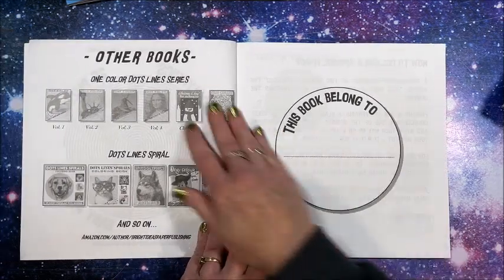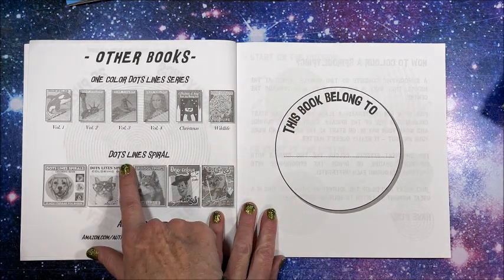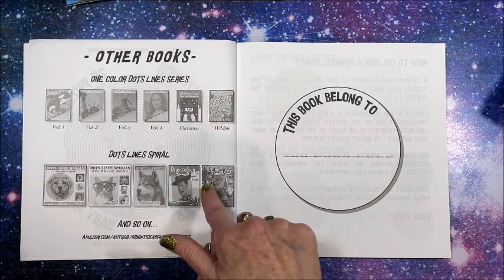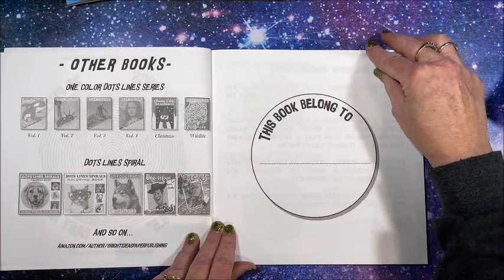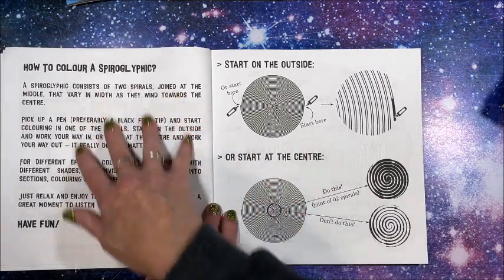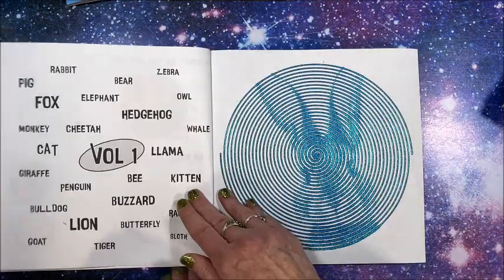Nameplate page talks about their other books. One Color Dots and Line series. I do have a number of them here. Dots, Lines, Spiral. And I do have a number of these, but these are under a different name, and I'll show you that. It's not under Jennifer Rowling. Nameplate page. Again, how to color it. A couple different ways you can do it.